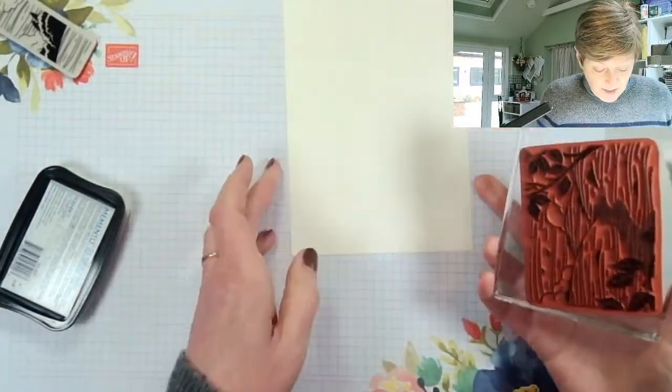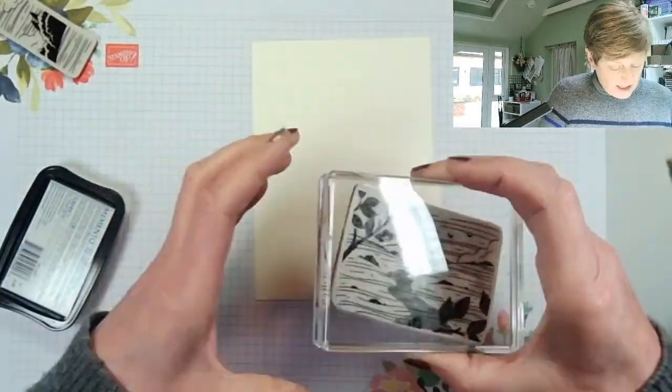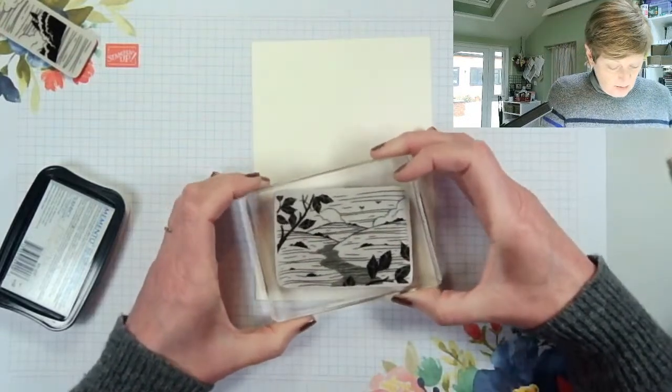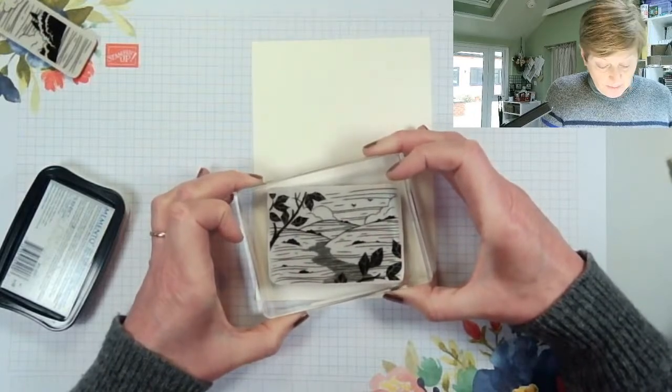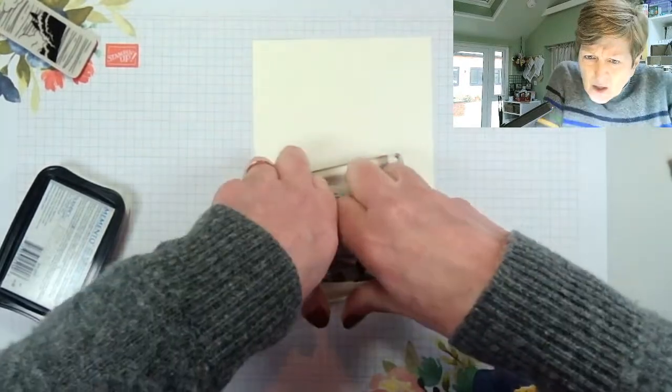Right, so this is in Memento and I'm on a very vanilla note card and I'm going landscape, and I'm going to go slightly to the left, purely because I do need to get my sentiment in.